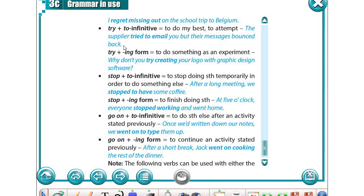Of course, try with to plus the infinitive and try plus ing. Try to plus the infinitive means to do my best, to attempt. The supplier tried to email you, but the messages bounced back.